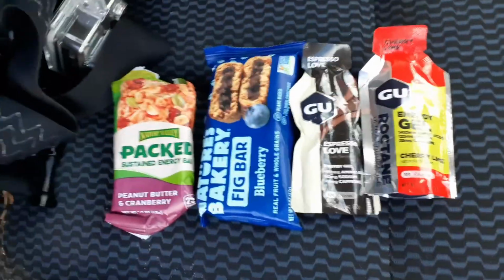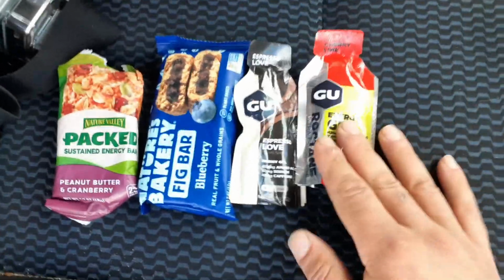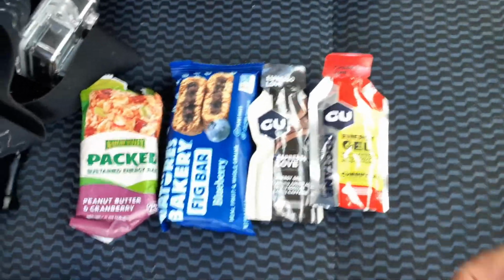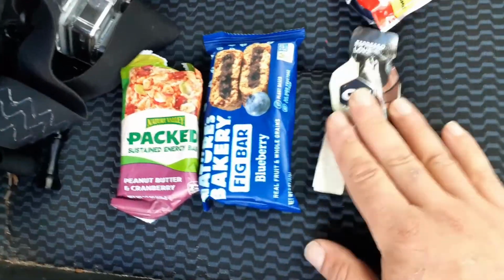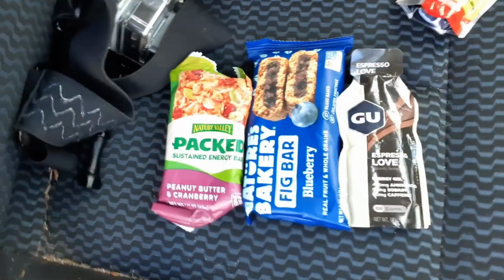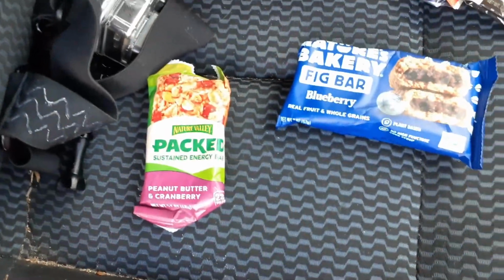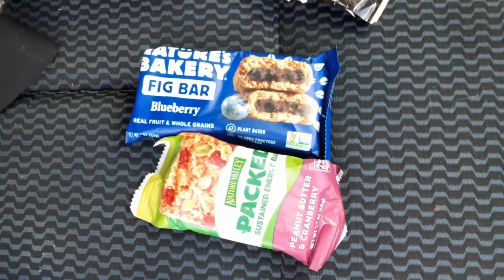So this is the nutrition I'll be bringing with me today on my 62-mile bike ride, or 100K. I've got the GU Roctane, which I really like because it's full of amino acids, helps replenish your sodium, and it has caffeine in it. Obviously I'm a big caffeine and coffee lover, so I also have this regular GU that actually has more caffeine in it than the Roctane. Probably every 20 miles I'll take one of those. And if I get hungry, I like to have a backup on me, even if I don't end up eating them. These are both great options for me.